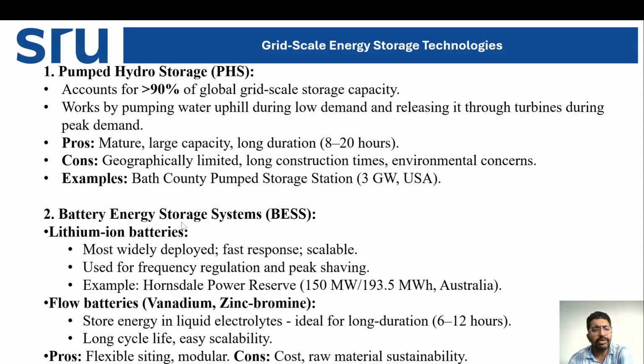Now the most prominent and most trending one right now, whose contribution is gradually increasing day by day, is the battery based energy storage system. Here we mostly consider lead acid or lithium ion batteries. Most widely deployed, fast response. Although lead acid is more economical, lithium ion has better KPIs, better performance indices. Most widely deployed, fast response, and it is scalable.